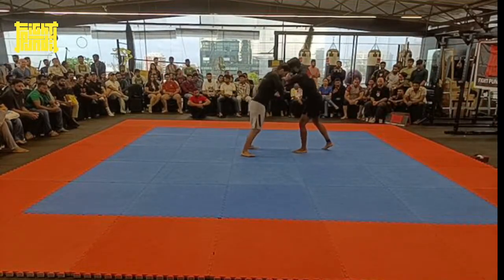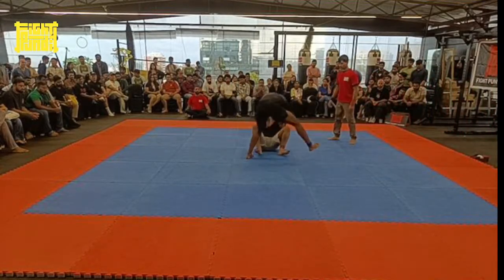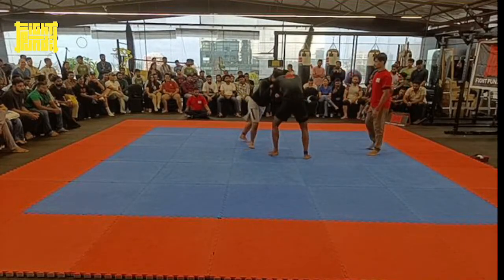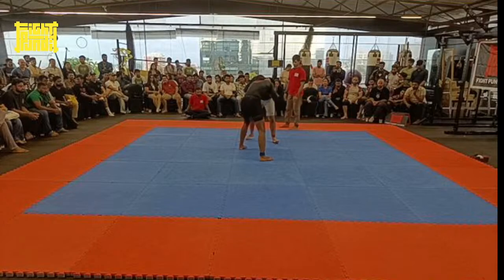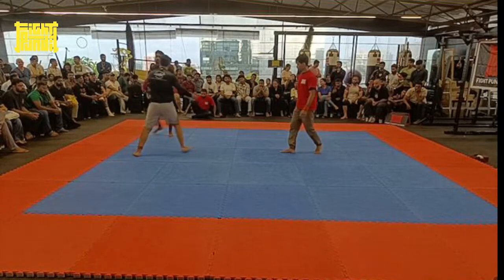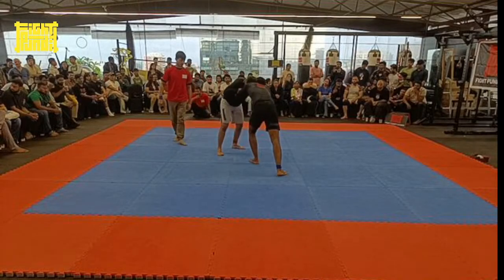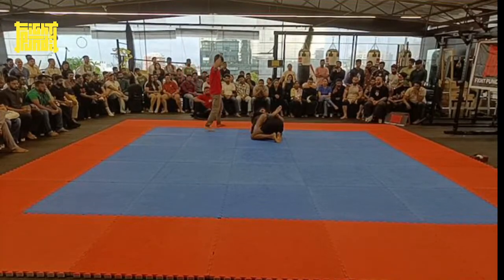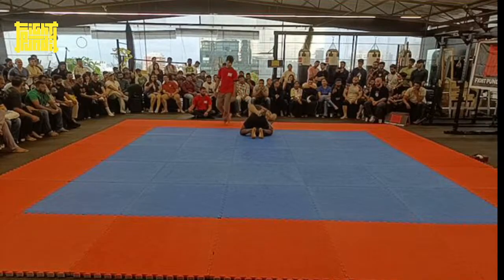Rahul, MMA and Grappling School. Both of them have collar ties. Pulling each other down. Rahul pulls guard, decides to get back up. Both these gentlemen choosing to trade collar ties. Looks for a push out there. Double leg by Harish. Rahul finds close guard.